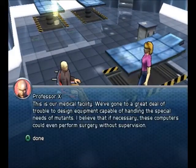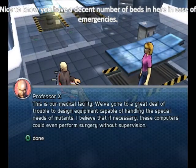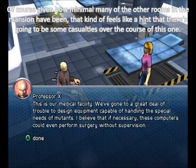This is our medical facility. We've gone to a great deal of trouble to design equipment capable of handling the special needs of mutants. I believe that if necessary, these computers could even perform surgery without supervision.